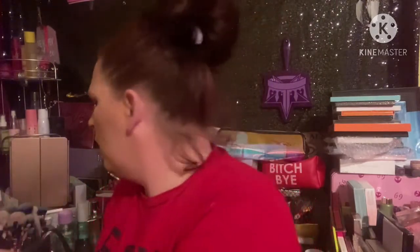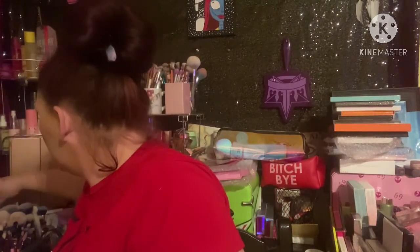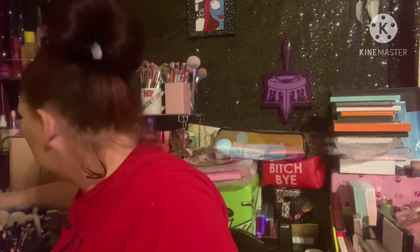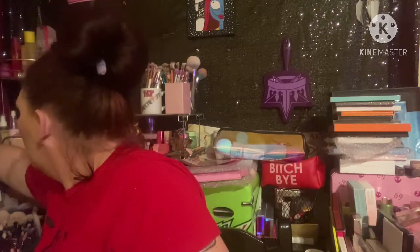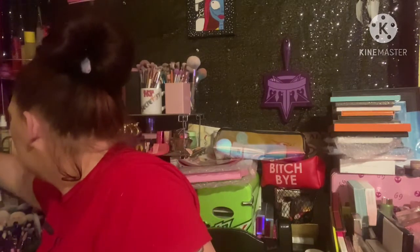Let's see. Okay, the lipstick is still transferable. But they are stinking adorable, right? Oh my goodness. This really does look like some of Luna's makeup, or something you would want to get Luna for makeup because it's so small.